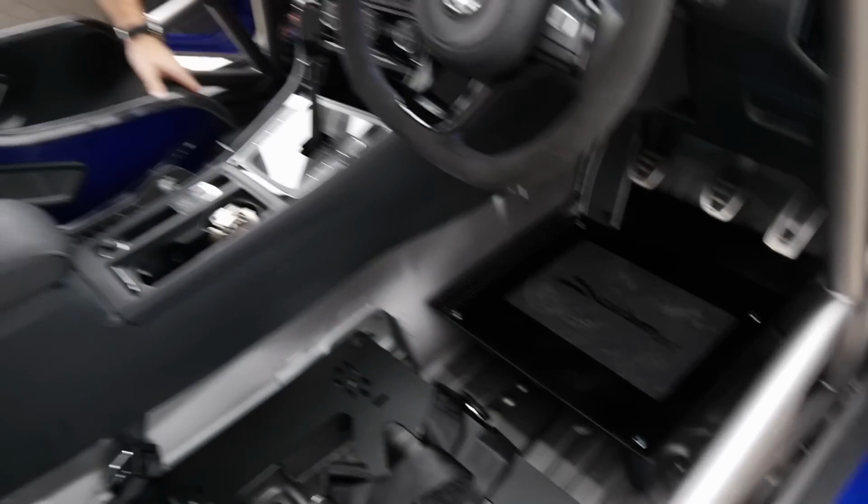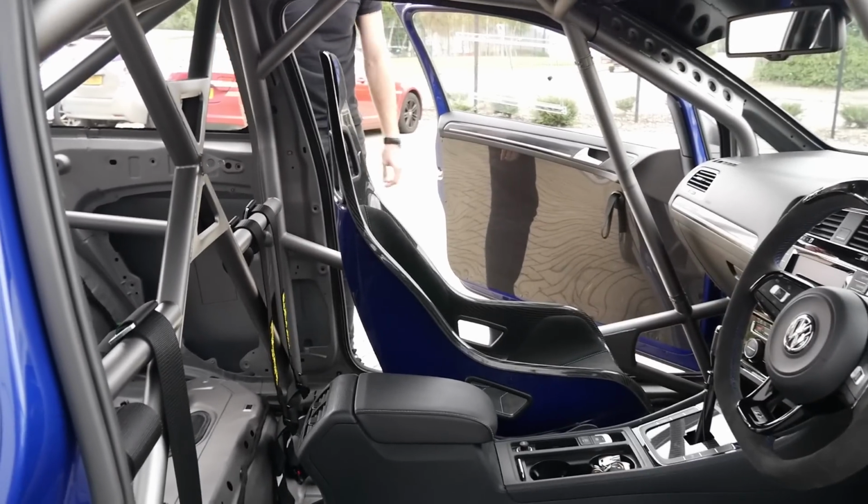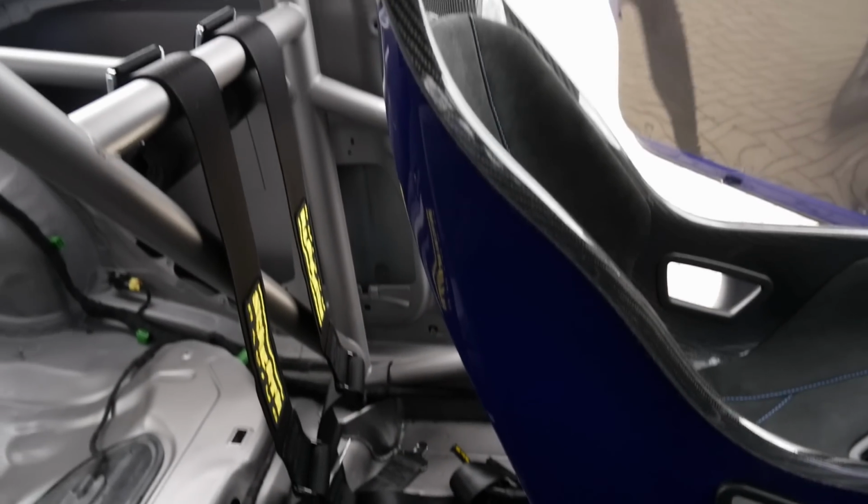Of course, the carbon door cards by Carbon Tech. We've got the ACW Motorsport windows, the Carbon Tech foot plates, and now the Tillett B6 Screamers. And this is just loosely in place now. You can get an idea of how epic this is going to look.